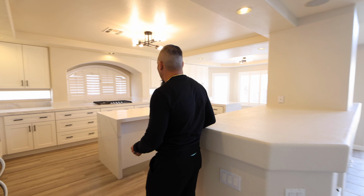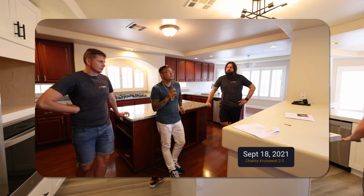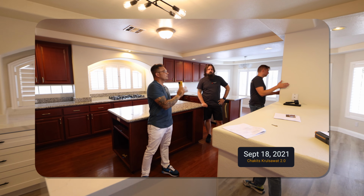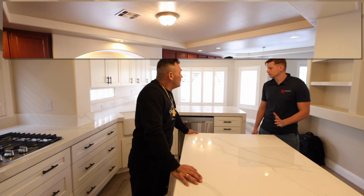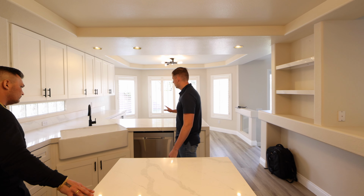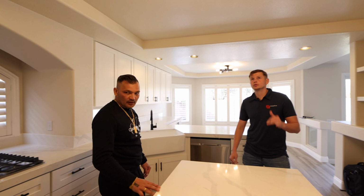Well, I remember this kitchen. This kitchen was very hideous. It was very dark and dingy, right? Yep. Okay, what did you guys do to this kitchen besides the cabinets here? Pretty much a full kitchen remodel. Okay. Brand new shaker style cabinets, new countertops, new fixtures, new sink, appliances changed, new light fixtures.